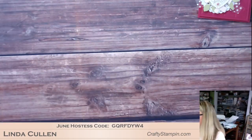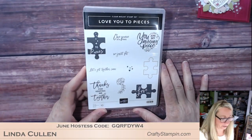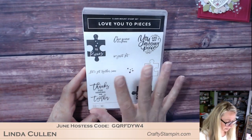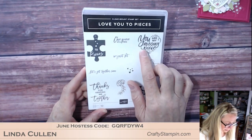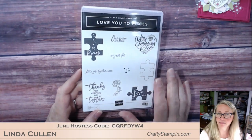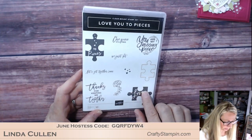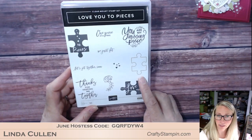All right. So here is the stamp set. Let me get the glare off of it for you. It's got some super duper cute statements and images in the shapes of the puzzle pieces, as well as hearts, one piece at a time. We just fit. I know Autism uses the puzzle piece as their logo. So this would be great if you've got an autism fundraiser or anything going on.